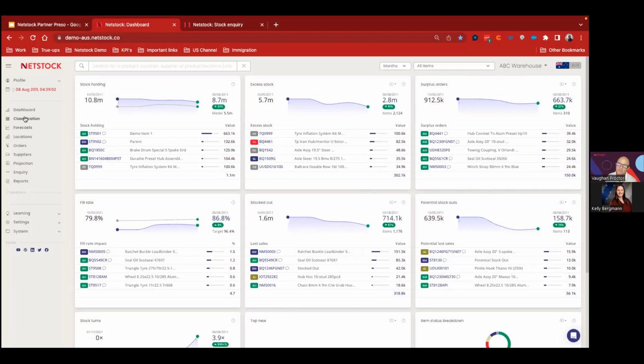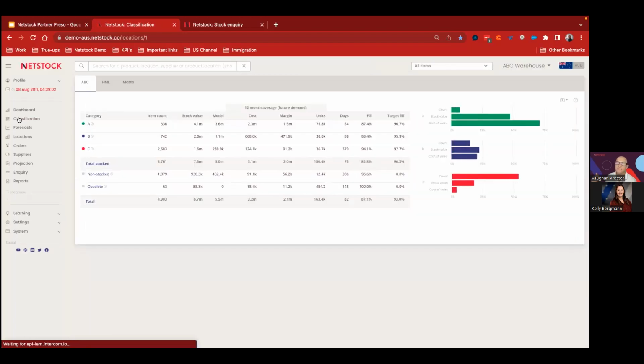And that leads us into the second part, which is really important as far as Netstock or Sage Inventory Advisor is concerned, and that's the classification. So when we pull the information from the ERP system, we'll automatically classify the items based firstly on the value contribution or the cost of sales. So there we have A items, which are typically 80% of the cost of sales in the business, B items that are 16, and C items that are last 4% of contribution.